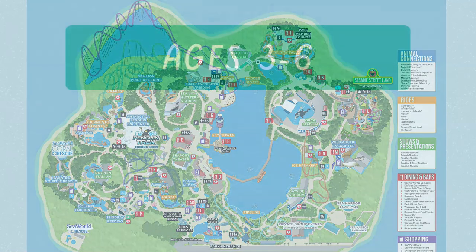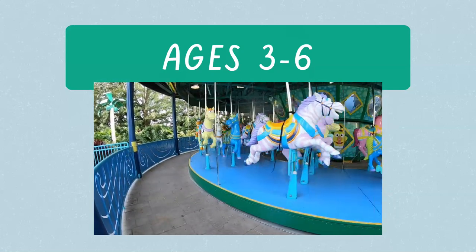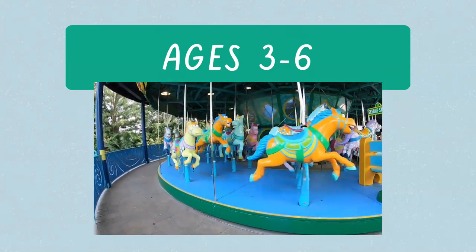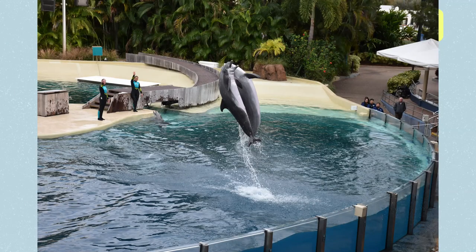So if you have a child who is between 3 and 6 years old, so that's preschool, just starting school age, here are some things that I suggest for you and your child to enjoy SeaWorld. Now, first off, I suggest you only pick one of the shows to do. There are three great shows: Dolphin Encounter, Sea Lion and Otter Spotlight, and Orca Encounter. But timing wise, you may not be able to do all of them. So I suggest picking just one to start with, and if your child isn't too tired, add another one later in the day. So I suggest the Dolphin Encounter.